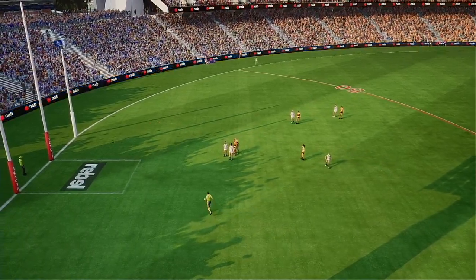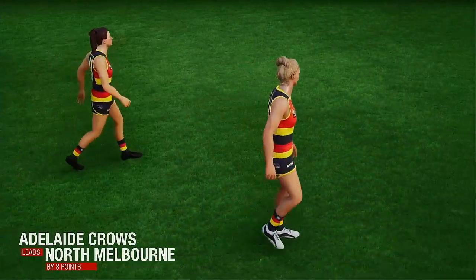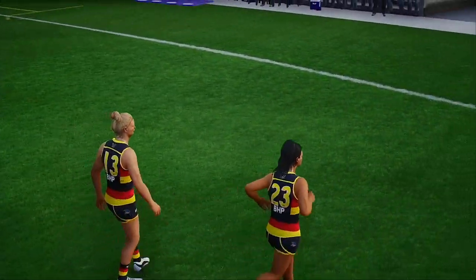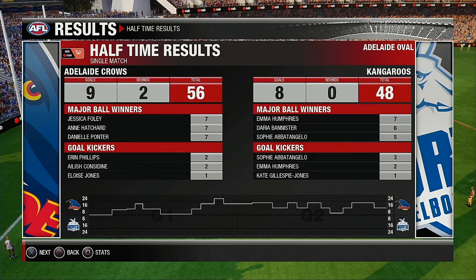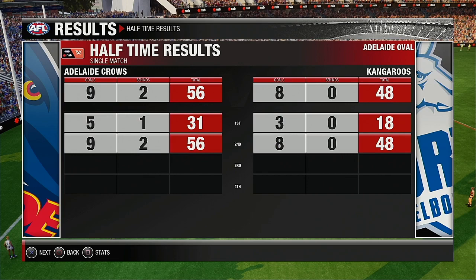Half-time and it's Adelaide 56 to North Melbourne 48. Adelaide will go into the rooms at half-time with plenty of confidence and back themselves for the second half. Let's check out the stats. Adelaide are getting plenty of marks with loose players. They're really able to control the game and move at their own pace. Much appreciated, Gaz. The game promises plenty.